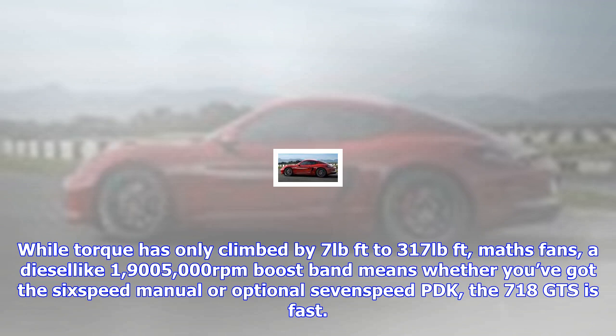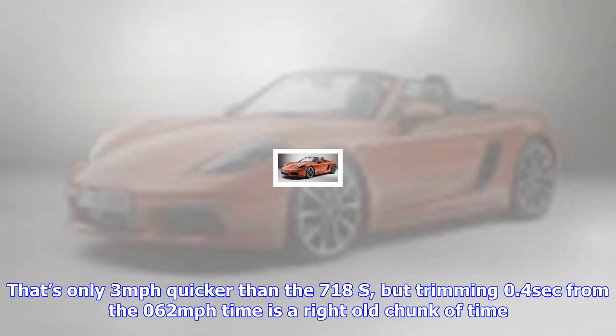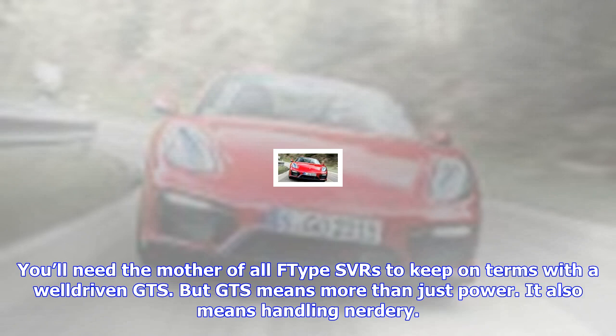Engage the paddle shifters and launch control, and 4.1 seconds later, you're past 62 miles per hour. Both coupe and cabrio top out at 180 miles per hour. That's only 3 miles per hour quicker than the 718S, but trimming 0.4 seconds from the 0-62 mph time is a right old chunk of time. You'll need the mother of all F-type SVRs to keep on terms with a well-driven GTS.